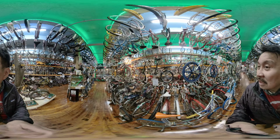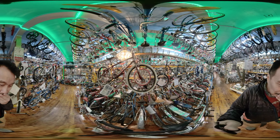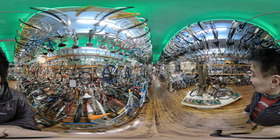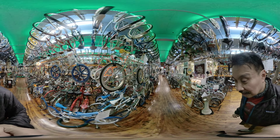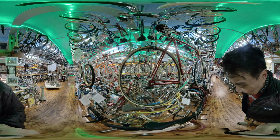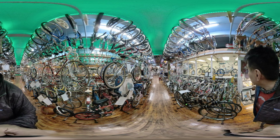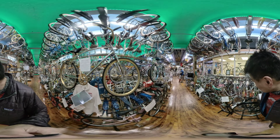A Motobecane. '83. It's just, this place doesn't end. Colnago, Legnano. All right, there's some Italian stuff in here. Some European.